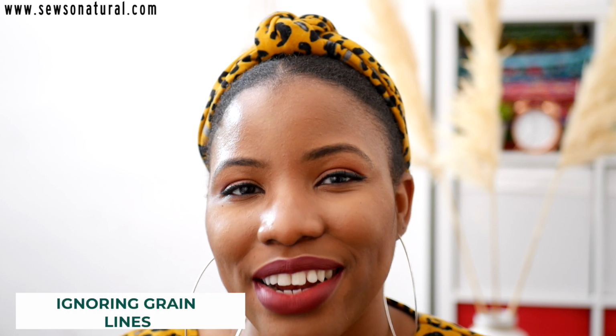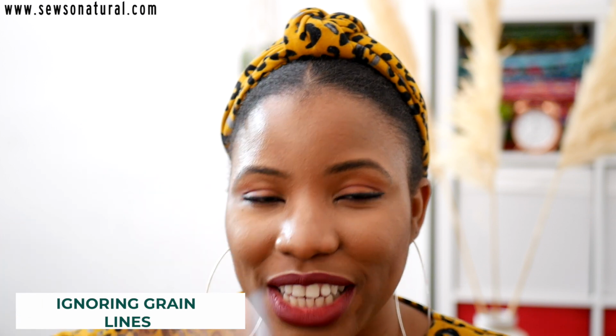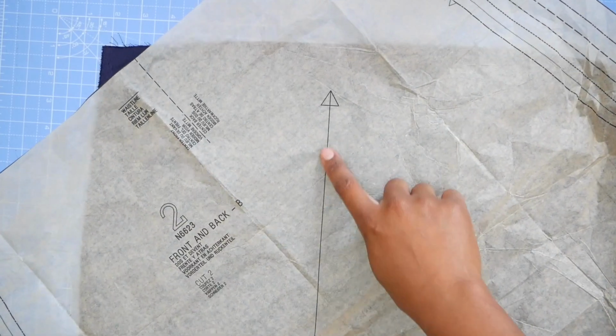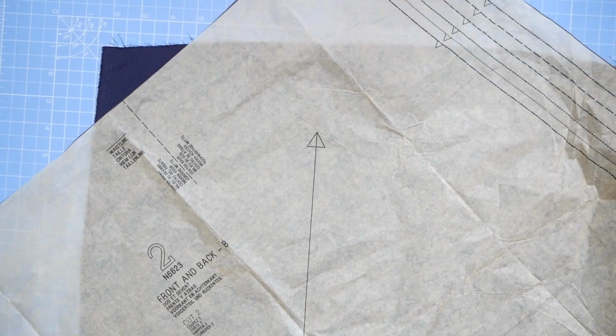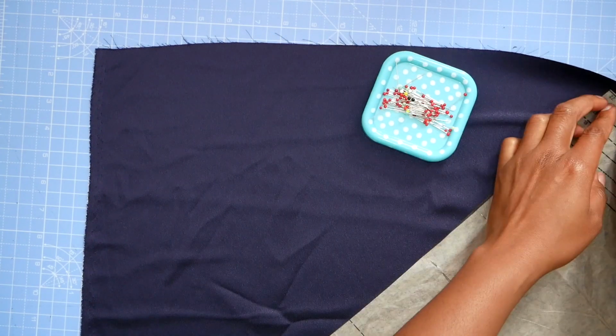This next thing, I have found myself doing a couple of times. It's ignoring the grain lines. Grain lines have a purpose. The grain lines you see on the sewing patterns are there for a reason. If you do not have your fabric cut out the way it should be, it will not sit properly on your garment, and you'll have a garment that doesn't sit nicely on you. So I really do recommend paying attention to the direction of the grain lines and pinning your sewing patterns onto your fabrics the way they should be.